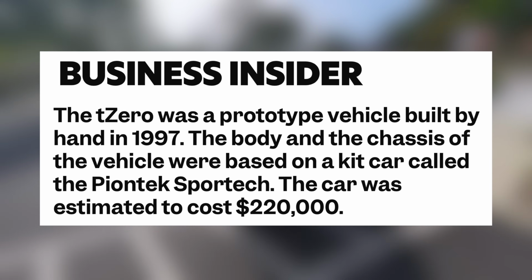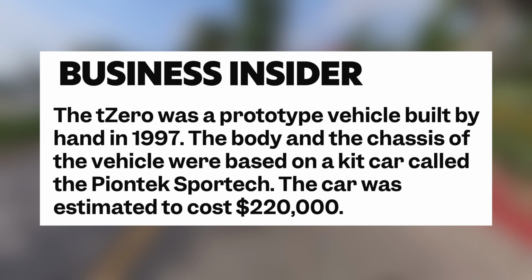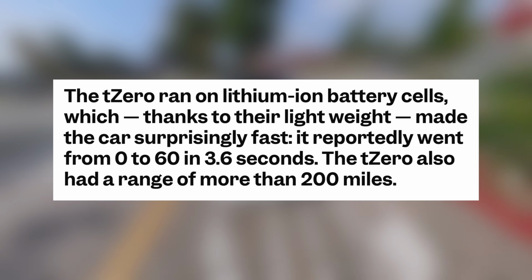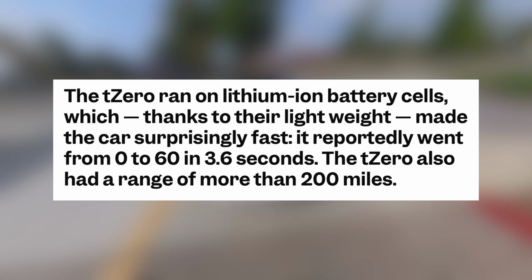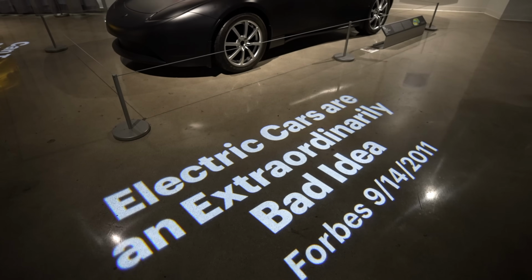The story of Tesla Motors really originates with the AC Propulsion tzero prototype created in 1997. This was a fully electric vehicle that, thanks to being so light, had some amazing specs right out of the gate. A 0 to 60 in 3.6 seconds and 200 miles of range. Ultimately, that car is what led to the Tesla Roadster, which launched in 2008.